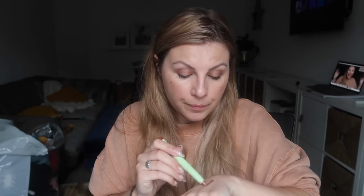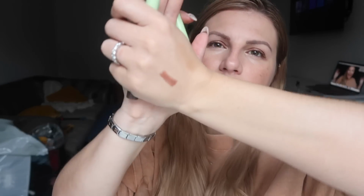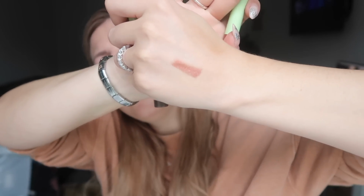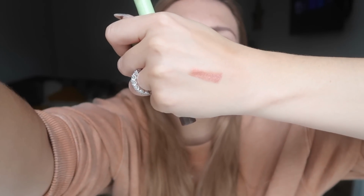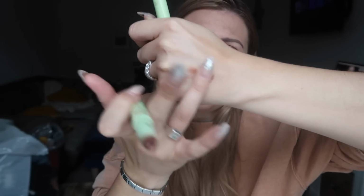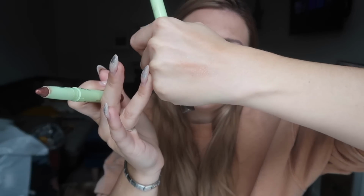This one is Copper Glaze, so I've got this all over my lid. It doesn't look quite like that on my lid because, obviously, this is not focusing on my hand. This camera hates me. Right, there you go. So it can be really, really bold, but I've got it smudged out and it's just a sheeny, bronzy colour, which I like.